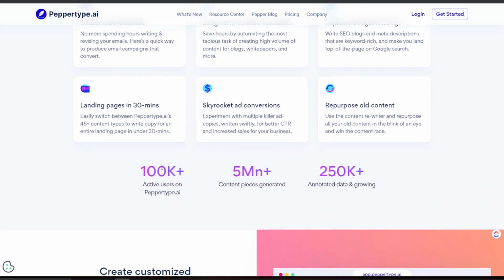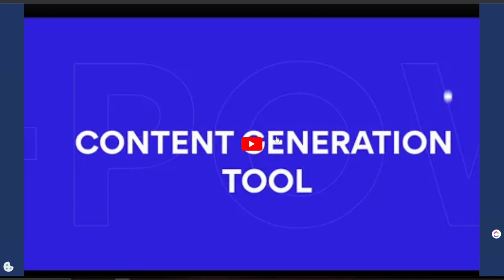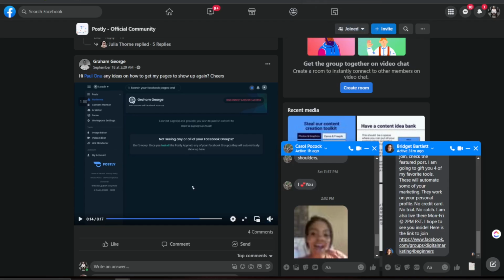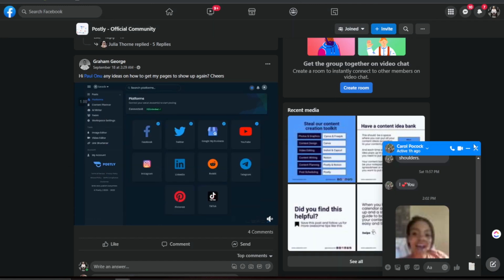But you can see here, over 100,000 active users on Peppertype, 5 million plus content pieces generated, 250K annotated data and growing. So they are a big popular tool, and they are continuously growing. You can see here, we're not going to watch this, but a lot of stuff going on. They have a nice blog. They have a resource center.